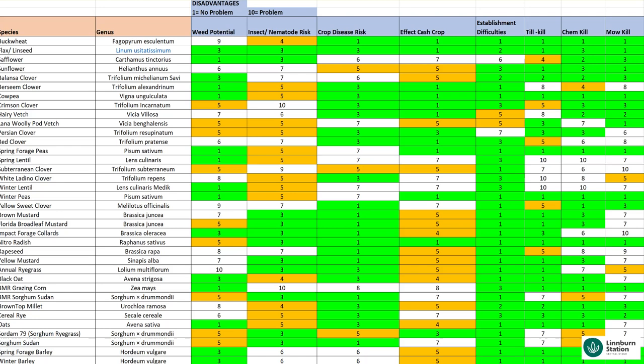When it comes to the disadvantages, you can see there again the disadvantages of different things, and whether they create weeds, whether they're an insect or nematode risk. And if you're an arable farmer, this is very, very important information. How am I going to terminate? Is it a till kill, a chem kill, or can I mow it? You've got the genus species in there that help you as well.